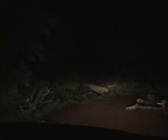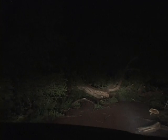Oh my word. There's a tree across the road. How's the ditch look on that side, Amy? It's okay. Are you sure? I don't want to get stuck. I want to go over this tree. Oh my gosh. Wow, that was wide. Okay, we're gonna go on. Oh, another huge tree. Where's our rope? It's a huge tree. I'm not going through that. Good grief.